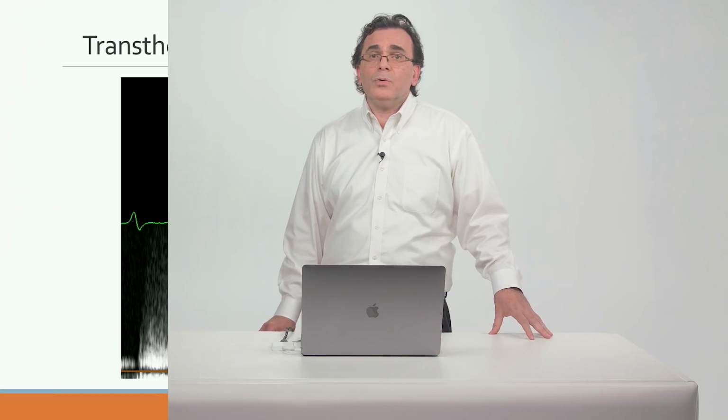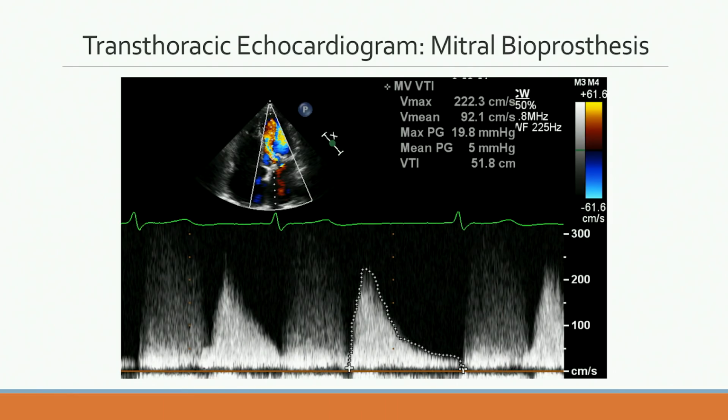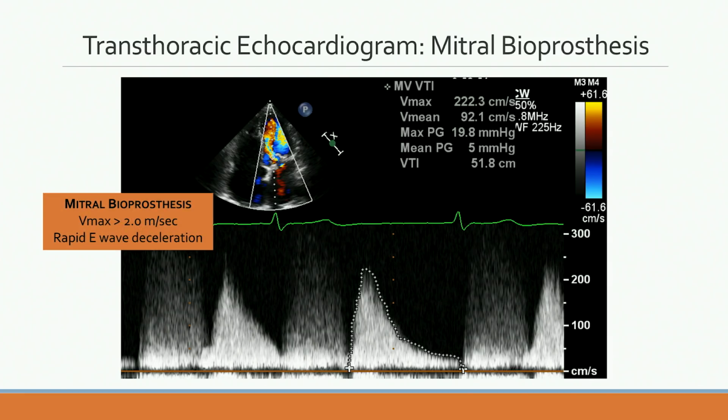However, if we look at the continuous wave spectral Doppler tracing through the mitral valve in diastole, you will actually see that there is an increased velocity across that prosthesis. The peak velocity in this patient is 2.2 meters. And we know that at the time of implantation, the velocity was 1.8. So there is clearly an interval change in the increased velocity.